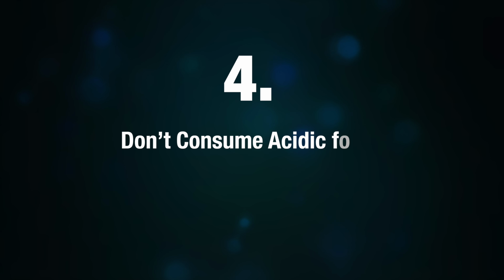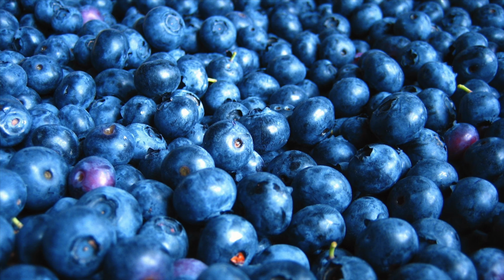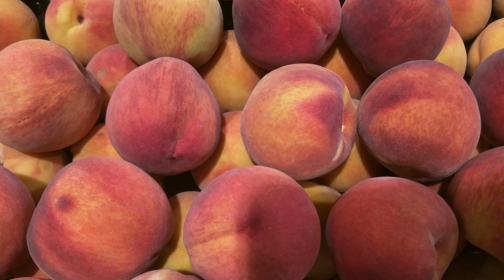Number 4. Don't consume acidic food. These foods have low pH, which means they are acidic. Avoid lemons, grapes, blueberries, pineapples, oranges, peaches, tomatoes.